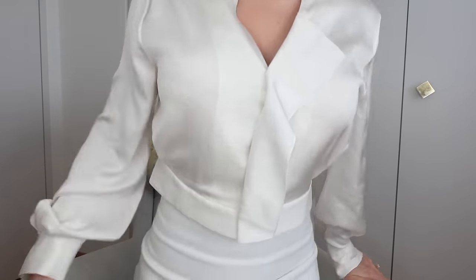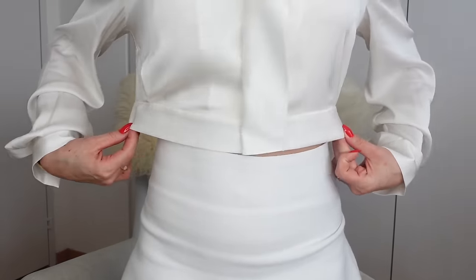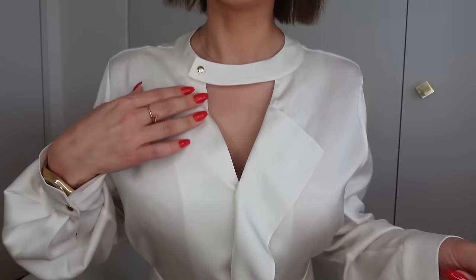By the way guys, if you're wondering what I'm wearing, I'm wearing this amazing shirt from Lily Silk. I'm going to show it to you. This is amazing. I love it. It is a cropped shirt. You have the Lily Silk logo here. And look at the quality of the silk.